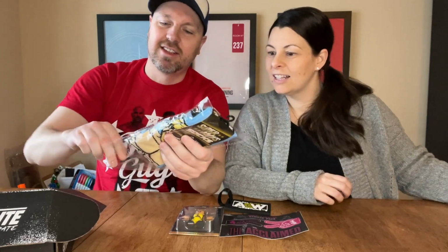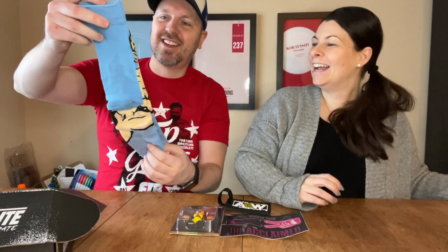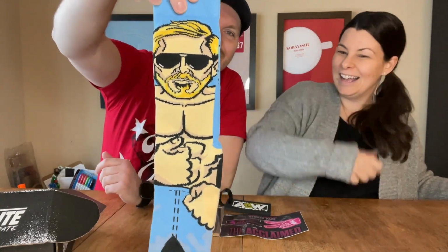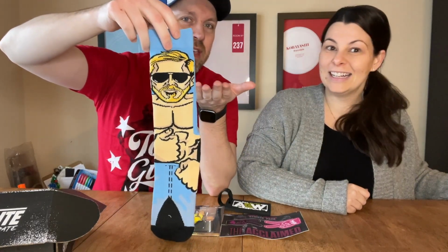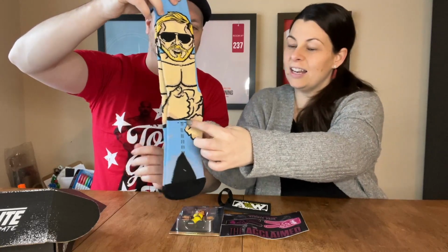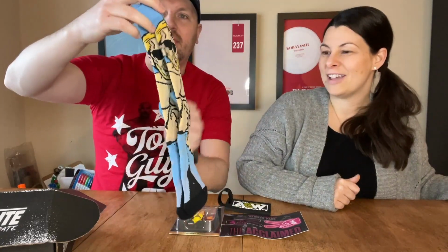Yes. There's a pair of socks. I can't really tell who that is. I think that's Freshly Squeezed. There. That's Orange Cassidy. Yes, it is Orange Cassidy. His little weak thumbs up. Awesome. There you go. And I like this kind of baby blue. Yeah. This is very nice. I will enjoy wearing these. And I like the little detail that it goes into like what's supposed to be his jeans right there. He's one of my faves. Yeah. So those are awesome.